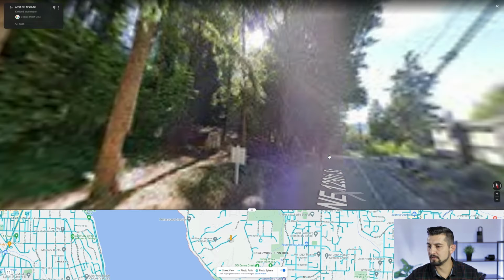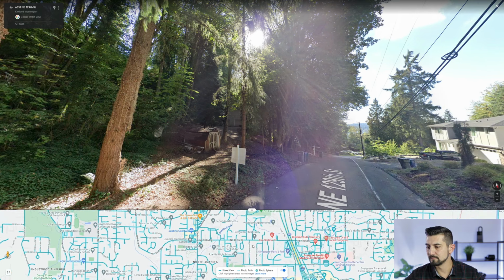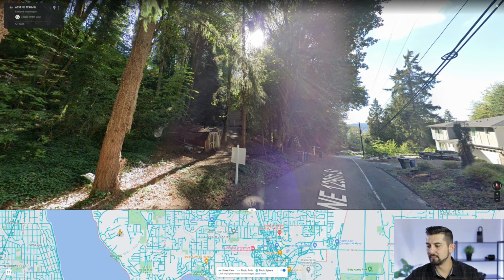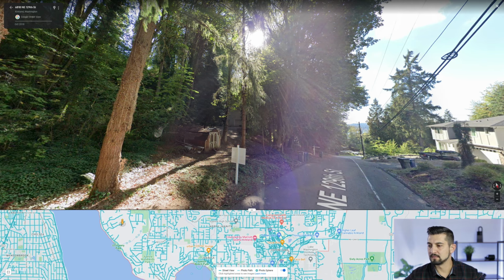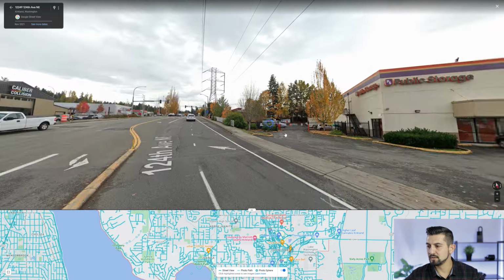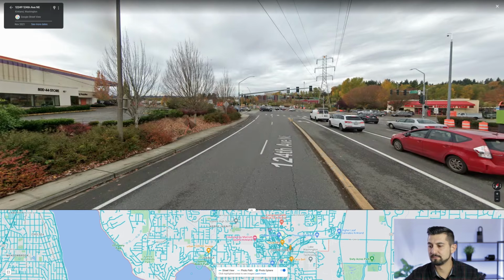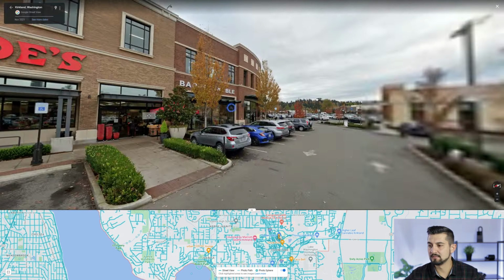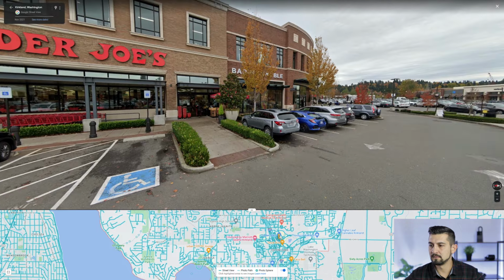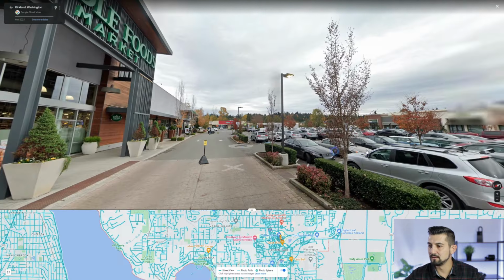Okay, let's go ahead and head over to Kingsgate area. Let me zoom out a little bit. Actually, let's go to Totem Lake. Totem Lake area, you have a lot more apartments and condos here. This is 124th Ave Northeast. I want to show you the shopping center I mentioned earlier. There's the Trader Joe's. This is the Village at Totem Lake. And then there's also a Whole Foods here.